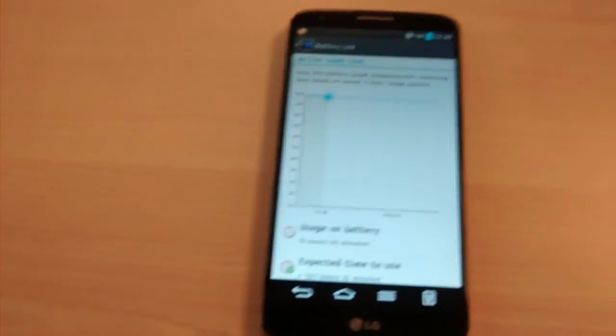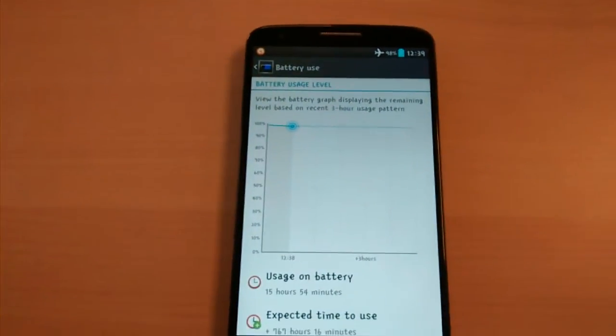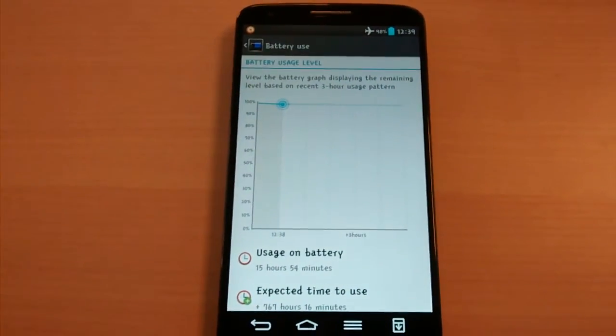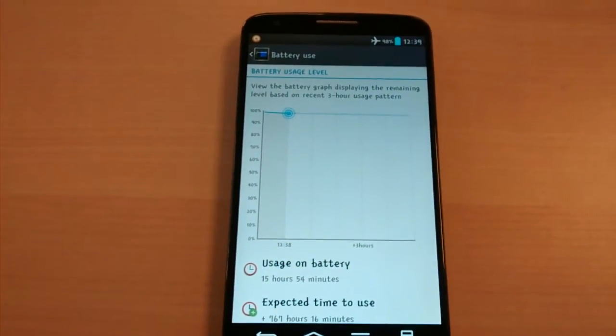This phone even beats the Galaxy Note 3 in battery. I mean, if you go on websites and you read the reviews, you will see that all the tech reviews have praised this phone's battery a lot. I personally think this phone has one of the best batteries in the Android world.